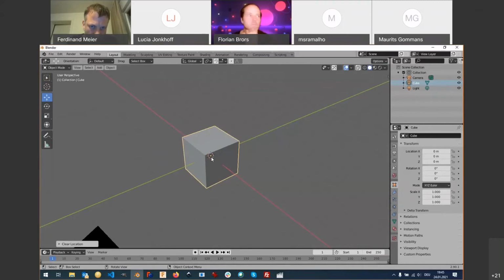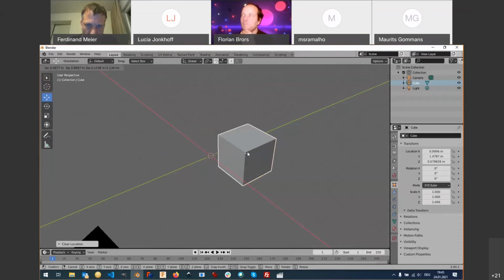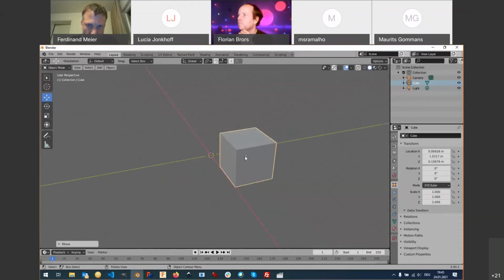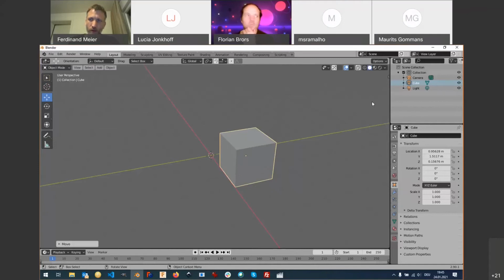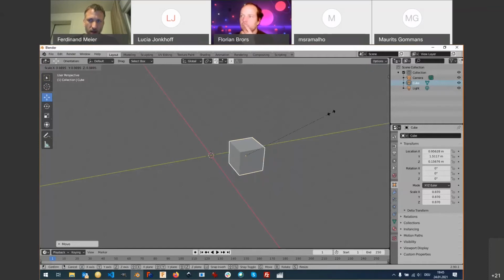You see in the center, if I move it, you can see it better, there's this little dot in the middle. This is my object origin. And if I'm very close to the object origin and I hit S, it will very quickly scale a lot. If I move my mouse further away from the object origin and hit S there, I can scale more accurately.